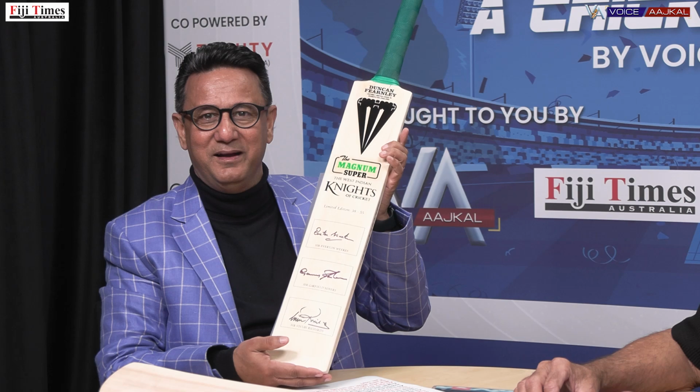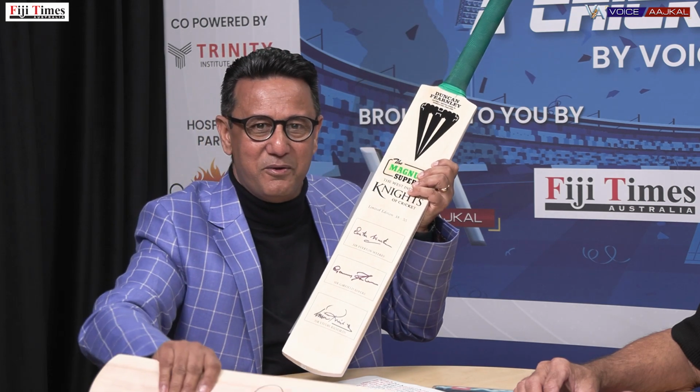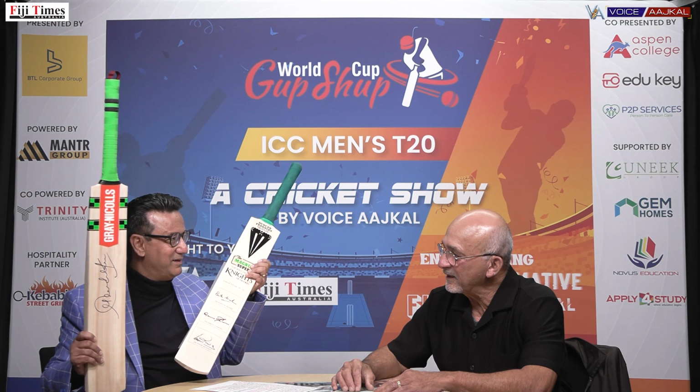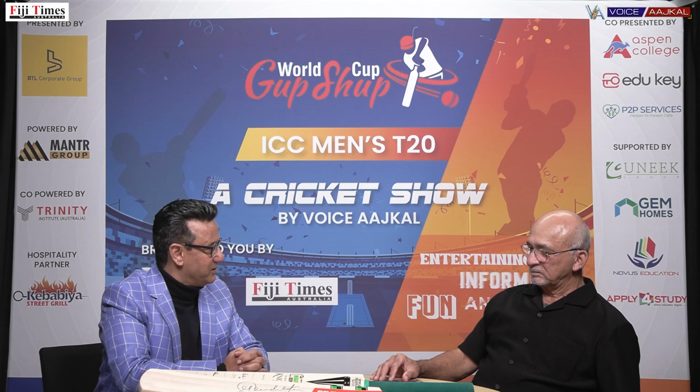I am absolutely enjoying this moment holding the bat in my hands. Not one, rather two of these. Thank you so much for giving us a chance to present these bats to our audiences. You're welcome. What are the final words from your side on this World Cup?